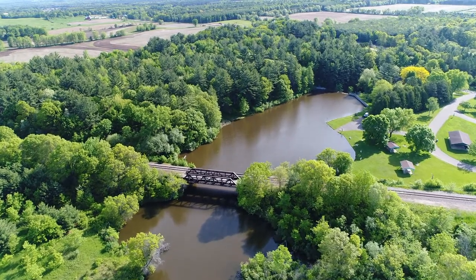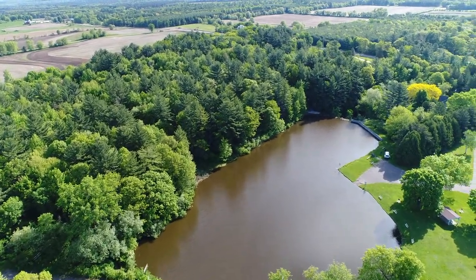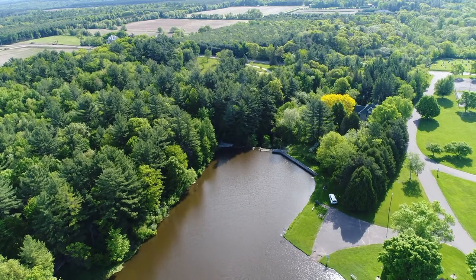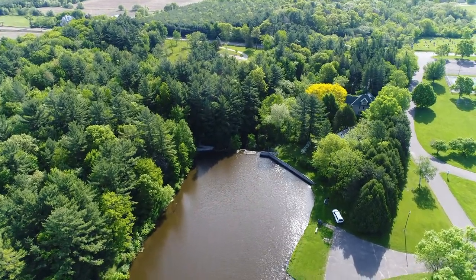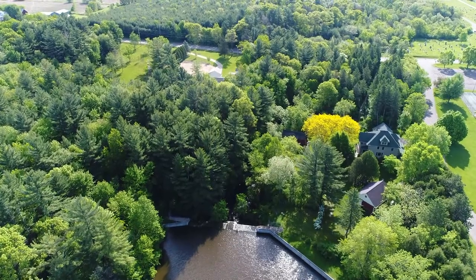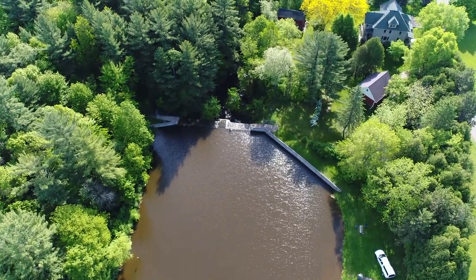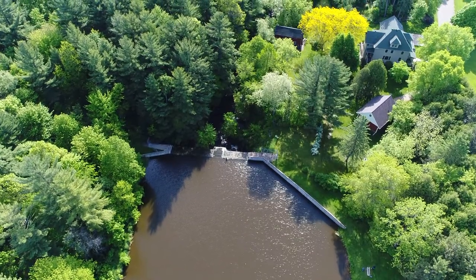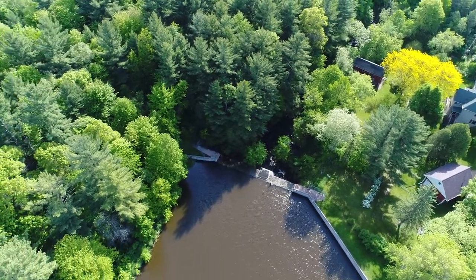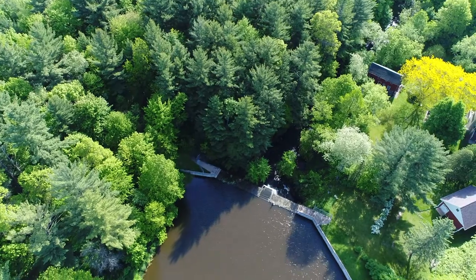We have a railroad bridge coming up here. I always thought this was dam impounded, and coming up, it looks like there is a small dam here. So we'll get closer and take a look at that. That's not uncommon in a small community to see a small dam that kind of gives them a nice little fishing area. And they usually have a park by the water.